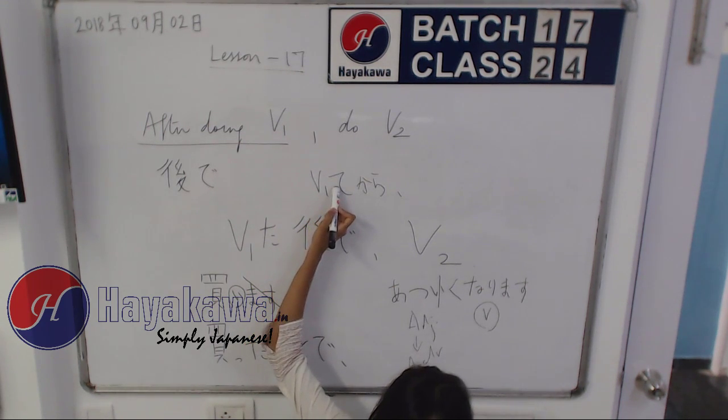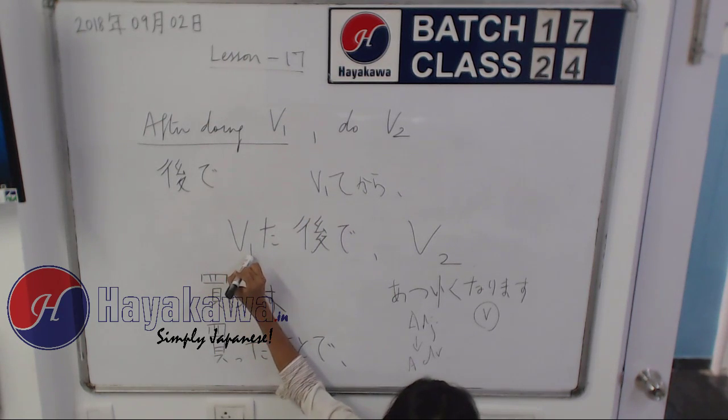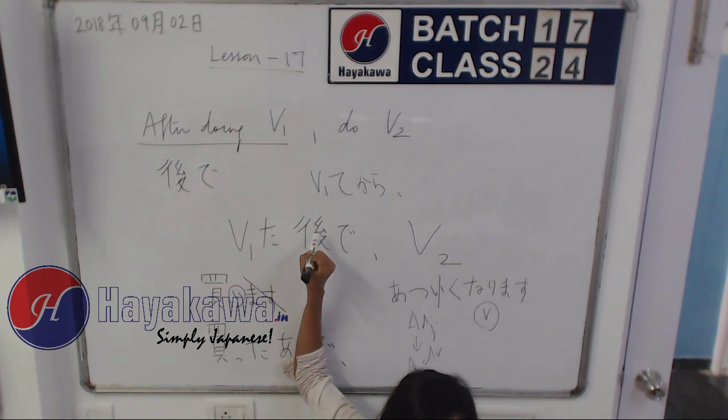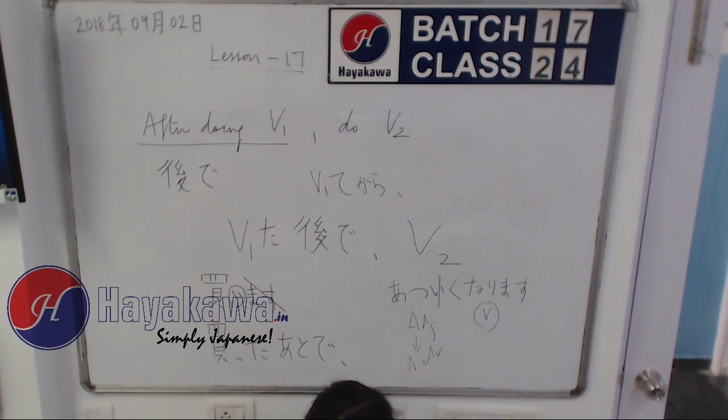Te kara is used here. Aratte kara. Here it will be te o aratta, ta form. Aratta ato de. That's all. Okay, so you can use both. So, te o aratta ato de ryori o hajimemashou. Let us begin cooking.